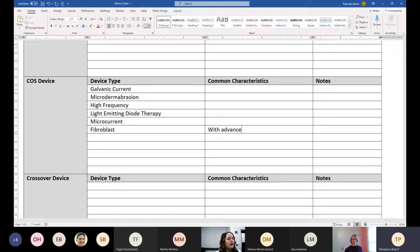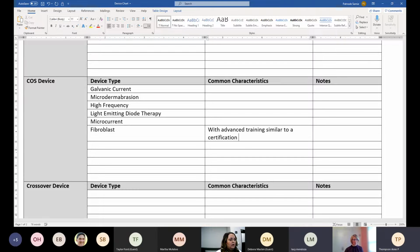Tell me a little bit about what advanced training means. Is it what they get in school? Is it a subset of their training, similar to dermaplaning or chemical peels? Tell me a little bit about that. Similar to any of those things. I mean, any type of certification process would give you enough training that you would need to perform that treatment.